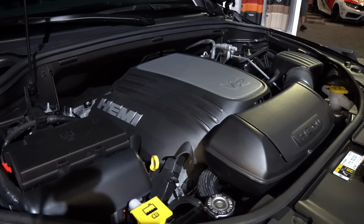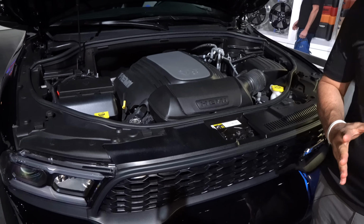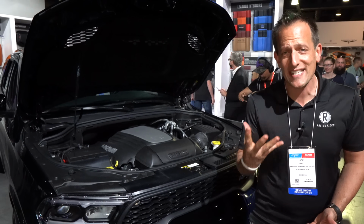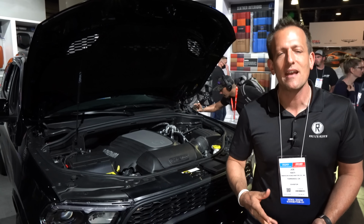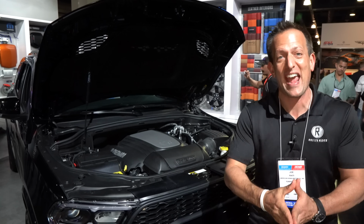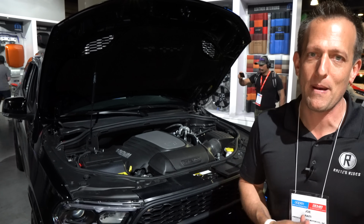But like I said, I think when it comes to having such a variety of different engine options, this really is a go-to for somebody who wants some of that V8 performance, but yet doesn't want to break the bank and has a towing capability of 8,700 pounds. But why don't we get inside and see what's special about this Mopar Edition.